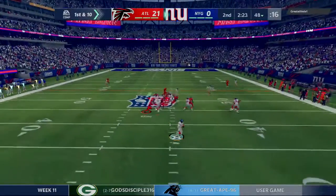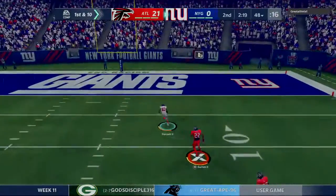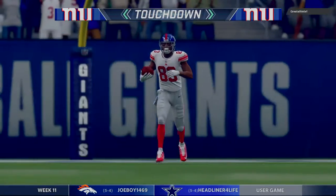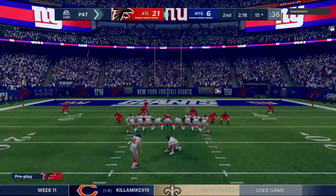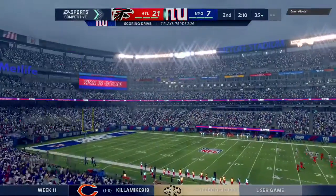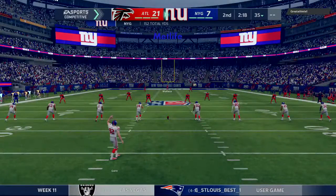Off the play fake, Jones is going to air it out for Dorsett. That's caught inside the 20. Touchdown, Giants. Philip Dorsett, his first touchdown on the year. And the Giants are able to draw a bit closer. As a former DB, you might not like to see that, but from a wide receiver's perspective, those are the plays they dream of. Correct on both counts, all right?